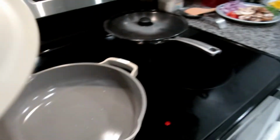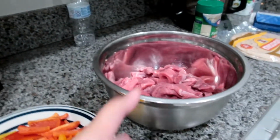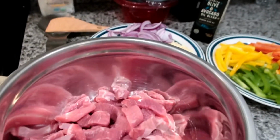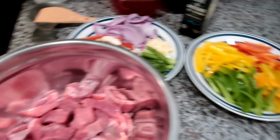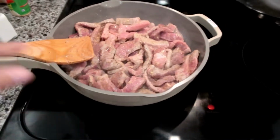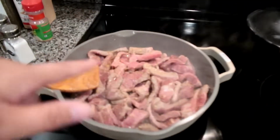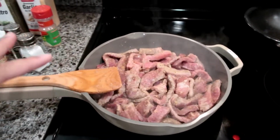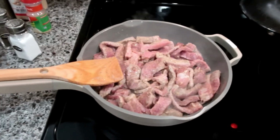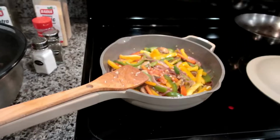Not yet. I still have to heat this up. And I'm cooking the steak first, and then the vegetables after. Cooking the steak first, and after this I'm gonna saute the vegetables, and then after that I'll combine them when the vegetables are done as well. So far so good. Almost done.